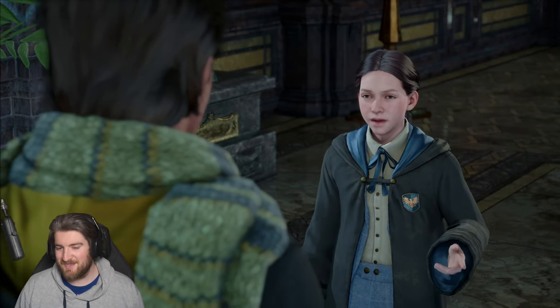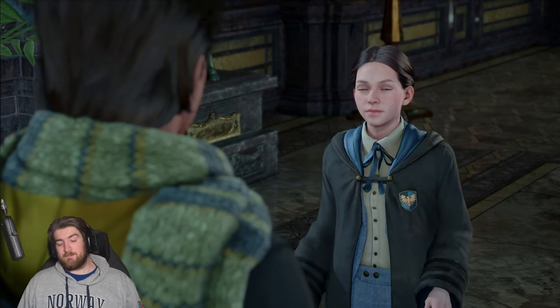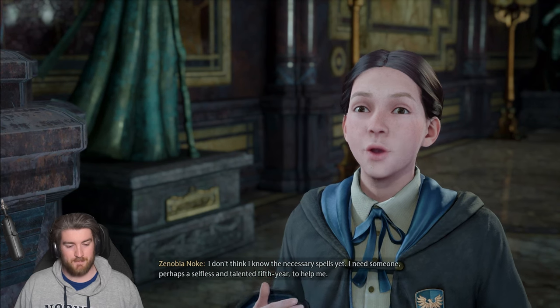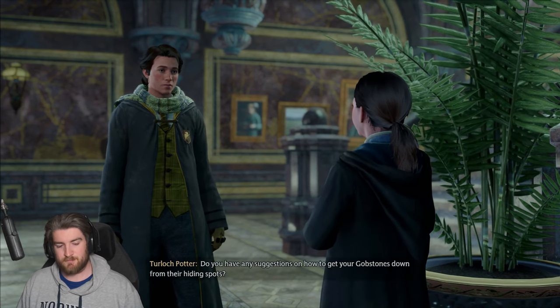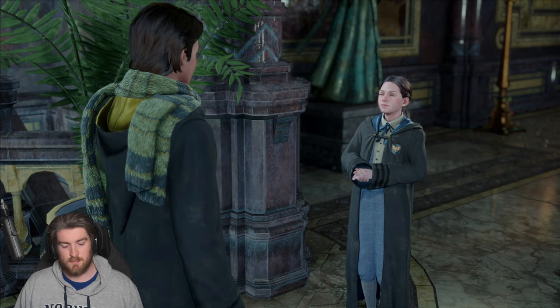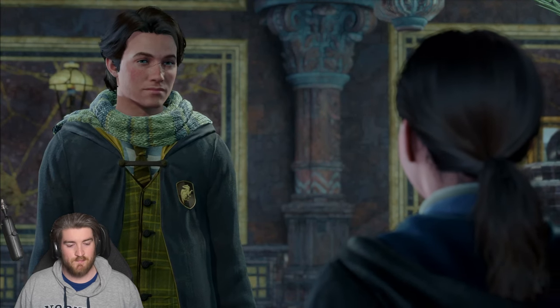I'll say. Anyway. I can't work out how to get... But I want to help her. I don't think I know the necessary spells yet. I need someone, perhaps a selfless and talented fifth year, to help me. Do you have any suggestions on how to get your gobstones down from their hiding spots? If I knew that, I'd get them myself. Whoever hid my gobstones that high got up there somehow.